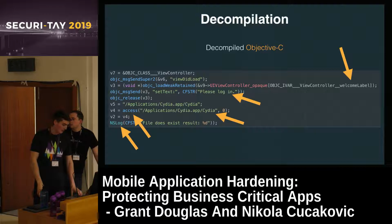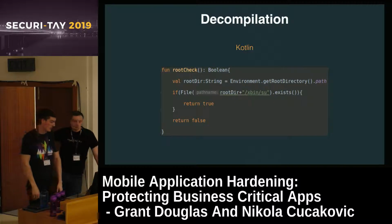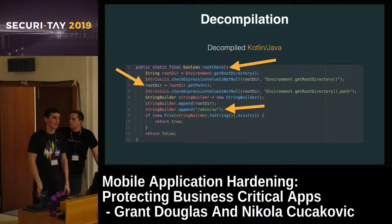And this isn't just for Objective-C, this also works in the Kotlin space and the Java space as well, so it works in a number of languages. So as you can see here in this Kotlin application, we've got a function called rootcheck, looking to see if the xbin/su path exists. Depending on if it exists or not, we're returning true, and if not, we're returning false. When we compile this and then decompile it, in this example I've used JEB, you can see a number of similarities there, right? You can see the rootcheck function, you can see again the xbin/su path, and you can see that we're calling out to the exists API to see if that file or that path exists, and returning true or false, depending on the outcome.